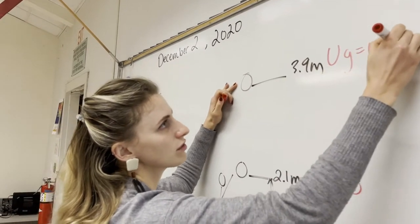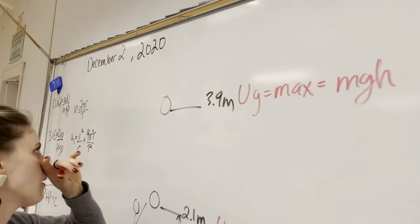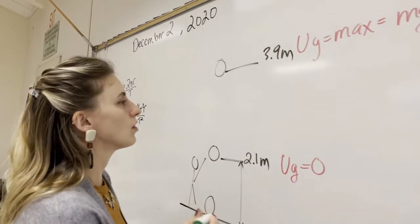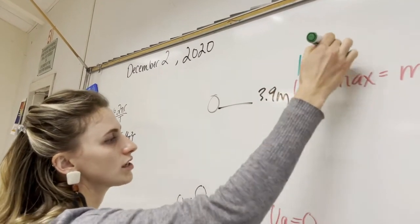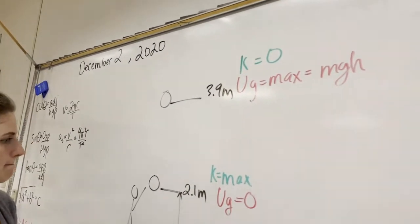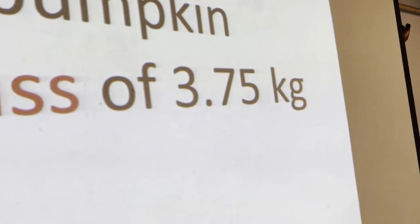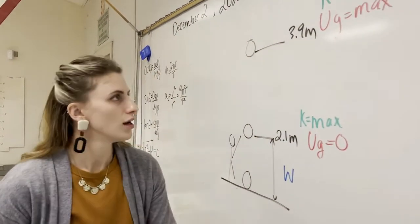And what was that equation for UG? MGH. Okay. And then let's talk about kinetic energy. So the kinetic energy is 0 at the top, isn't it? So kinetic energy equals 0, and it's going to be max right here. So MGH, that was 3.75 kilograms is the mass. And I did work up in here.